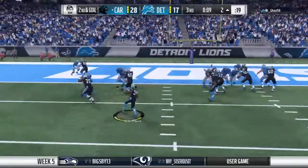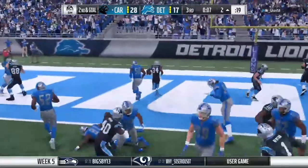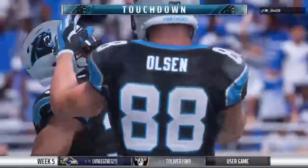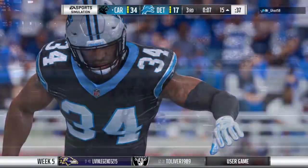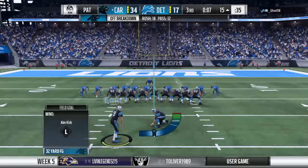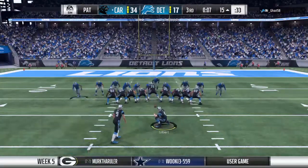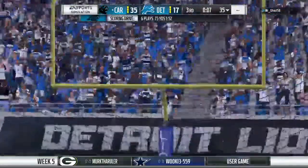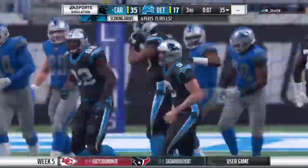Second and goal as the offense looks to try to punch it in. And he is in. Touchdown, Carolina. Cameron Artis-Payne. His first touchdown on the year. And the Panthers are able to grow their lead. And he's been a busy man. 5 for 5 now as he knocks another one through to extend the lead.